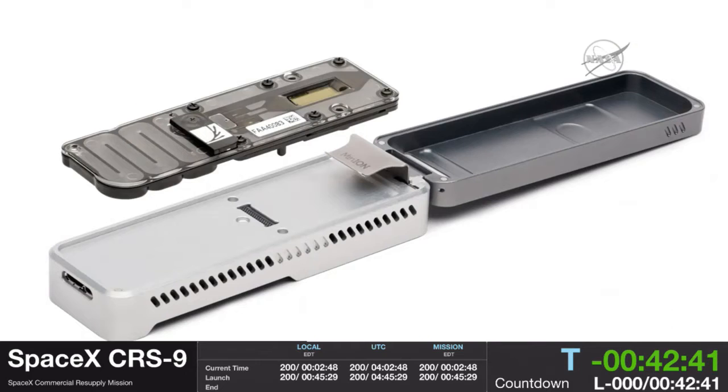Stephanie? Thank you, George. So I've got 4 investigations that I'd really like to highlight for our audience today. The first one is the biomolecular sequencer.